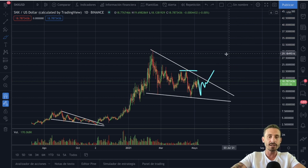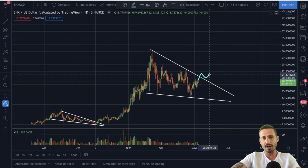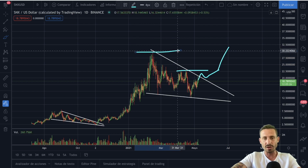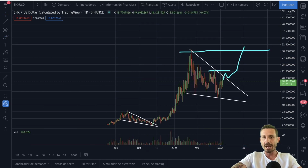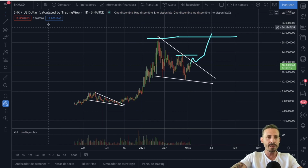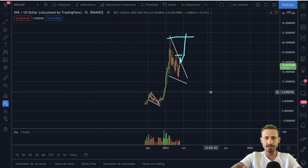The first target, okay, from a descending wedge is the top of the wedge. So once we break out from this resistance point, we come above this lower high. First target is the top of the wedge, which would be at the $29-30 range. After we break this top, we could potentially see all of this as a pennant, okay? And if we go to the weekly chart, we could potentially see it better.